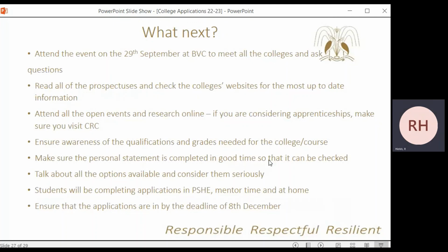They'll be completing the applications in PSHE mentor time and at home. And that deadline of the 8th of December, that is a real fixed deadline. If the applications aren't in by that point, I won't have enough time to check them all and ensure that they are all to the best standard that they can be. We do ask that that deadline of the 8th of December is met, please.